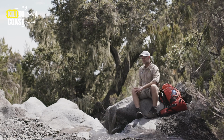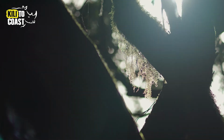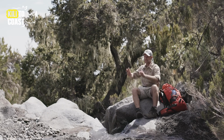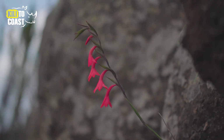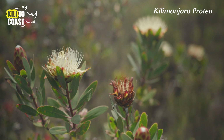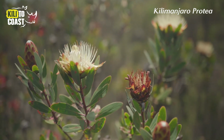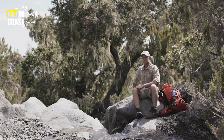And it's just incredible vegetation. We're getting into Senecio and giant lobelia kind of vegetation, loads of ericas. You have those giant ericas that grow, and then incredible little flowers, even an endemic Protea species here, Protea kilimandscharica. What an incredible privilege to be on this mountain.